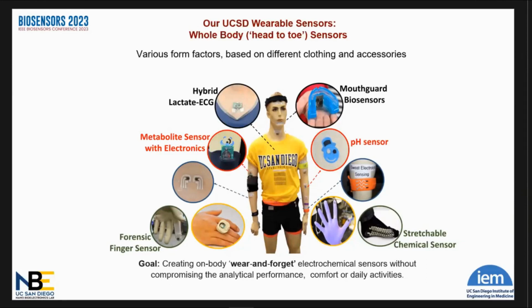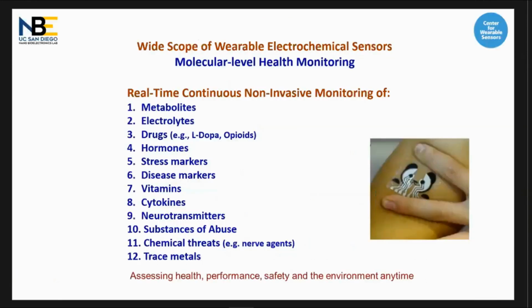So again, for a variety of biofluids and analytes, we can try to measure many metabolites, electrolytes, drugs of abuse, also pharmaceuticals for Parkinson's, hormones, cortisol, insulin, disease biomarkers, cytokines, nutrition and wellness of both minerals and vitamins C and D, neurotransmitters, chemical agents, toxic metals, and so on, like this nice panda we will see.